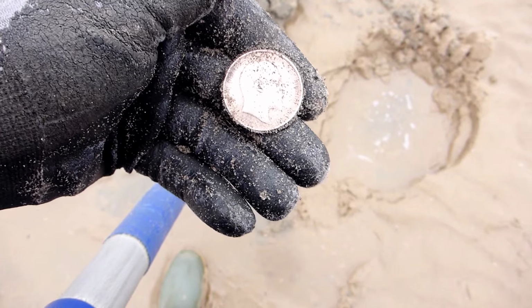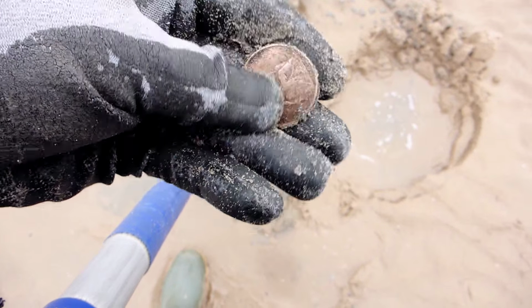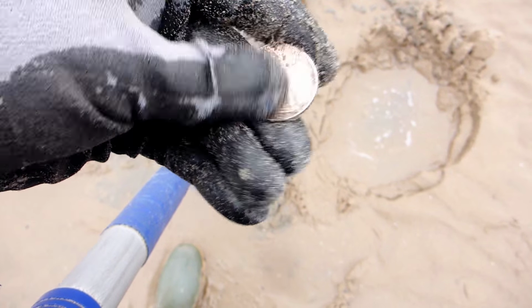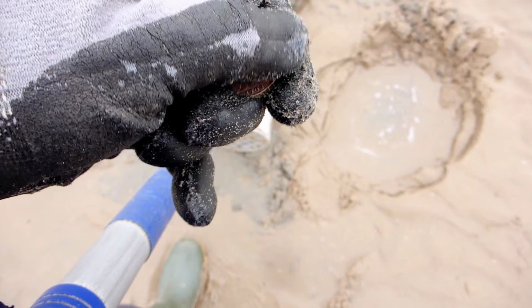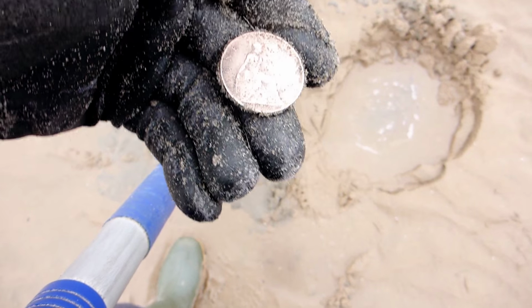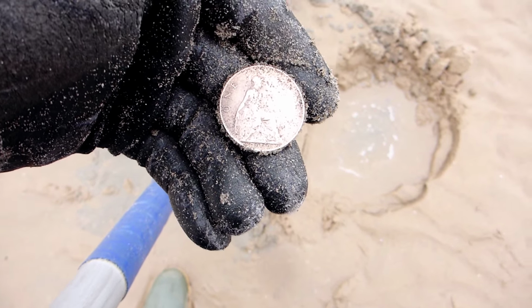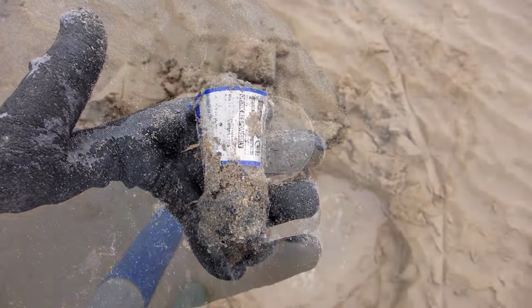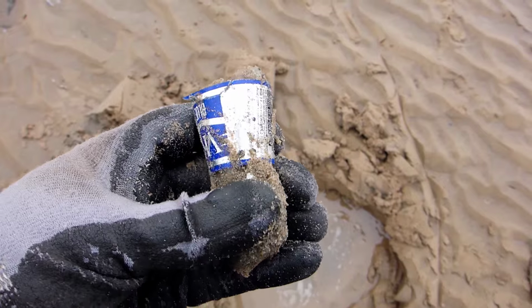Turns out it's a nice looking coin. The same on the other side. Get a bit of the crud off. They're not worth anything, these coins, so no problems in giving them a rub. Yep, 1902, Edward the 7th penny. On to the next. Well, I'm always glad to find these in a way.